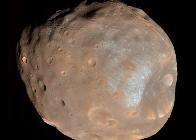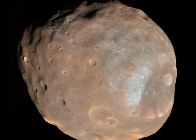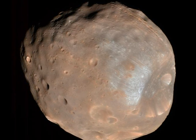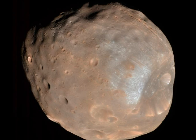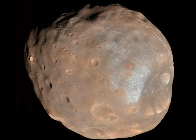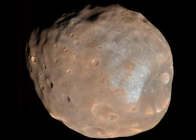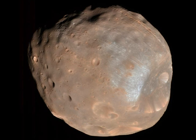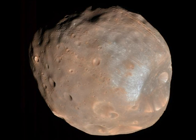Mars has two very small moons, Phobos and Deimos, Greek for pain and terror. Phobos, pictured here, orbits so close to the planet that it completes a revolution in less than 8 hours. Tidal forces are bringing this moon ever closer, and in the future it will slam into the surface, giving Mars a new crater.